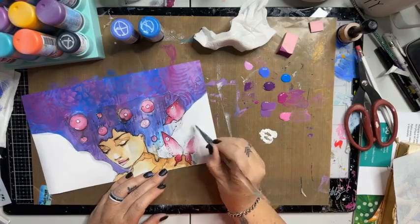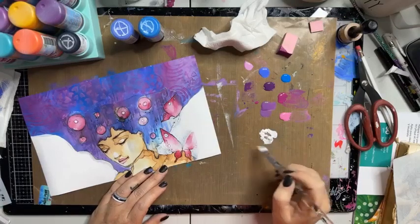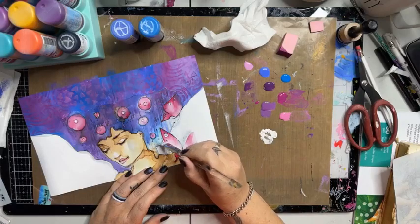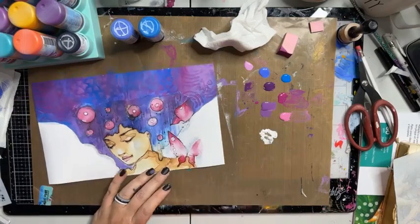All right. So I'm just taking these bits here that were dark and making them disappear a bit into the background. So in a minute when I add my butterflies.